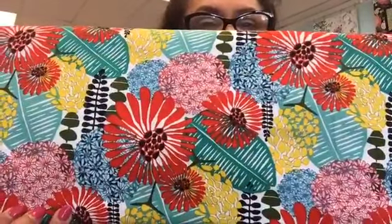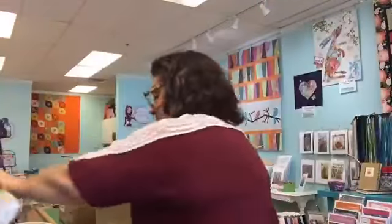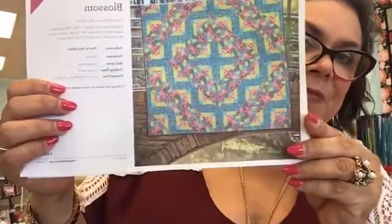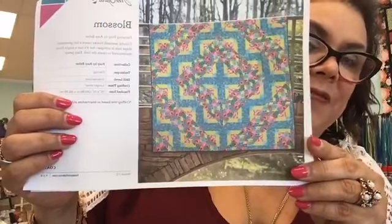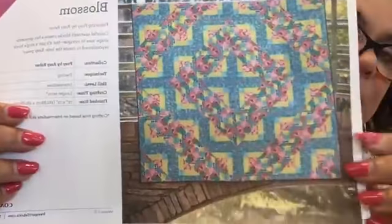So I told you this was for a kit, and let me show you a picture of what it's gonna look like, because I got 3 bolts of this one, the big flowers. This is going to be the kit that it's gonna be. Isn't that gorgeous? It is so pretty. So the big flowers will be going right here. See them? Then we've got the yellow and the blue and stuff.